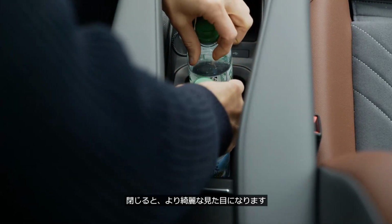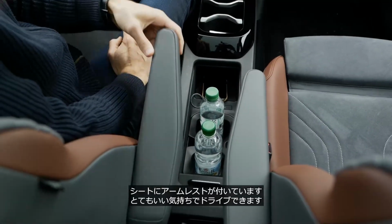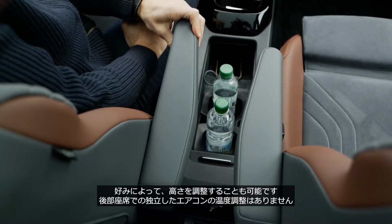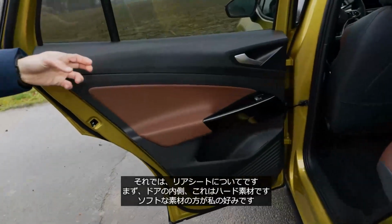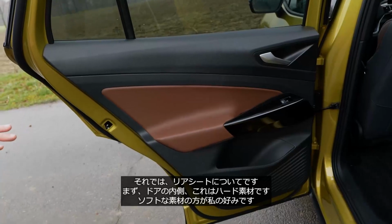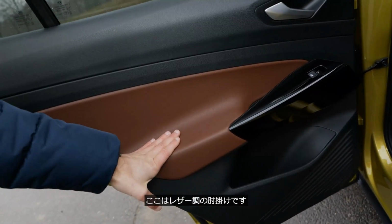And all the seats, no matter if you go for high or low trim level, they come with these armrests. That's a nice traveling feeling. You can also adjust the height of these depending on your liking. And then there's a rear climate unit. You can see there's two more USB-C chargers also for the rear. This is the hard pack here. Maybe for this segment it would have been cooler with a soft touch as well. But here is then soft for the leatherette, where you put your elbow or something.